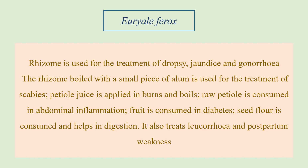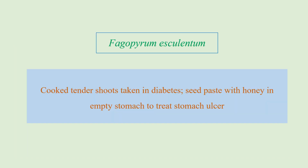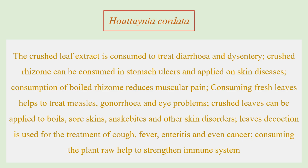The next plant here is Fagopyrum esculentum. Here the cooked tender shoots are consumed, and it helps to reduce diabetes complications. And the seed paste mixed with honey, when taken on an empty stomach, helps to treat stomach ulcer.